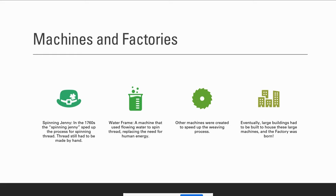So, as early as the 1760s, one of the most important inventions is created, something called the spinning jenny. What this did was speed up the process for spinning thread, for making clothes and material like that. Eventually, after that happens, we're going to look at something called the water frame, which is a pretty simple machine that just uses the flowing water of a river to power a machine that spins thread. That means that someone's not going to sit there and have to crank it or power it themselves, which is great. Eventually, other machines are going to be created that are going to speed up the weaving process and actually creating the clothes. It's going to cut down time immensely.